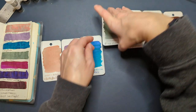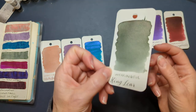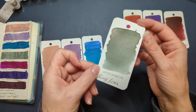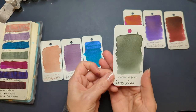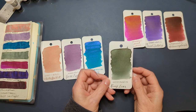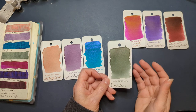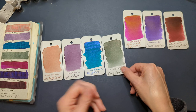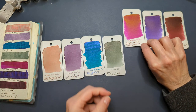King Lear. Well, I think you can see the tragical red glitter. And a greenish gray. Yeah, I'd almost say a grayish green. So to me, it reads green and not gray. But we all perceive colors differently.